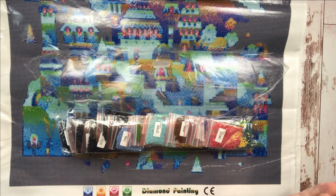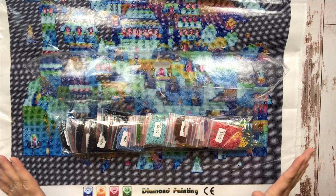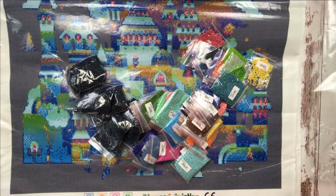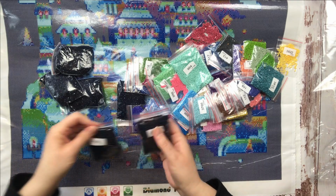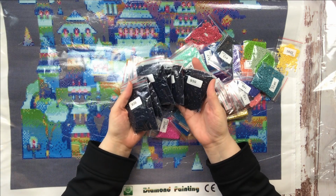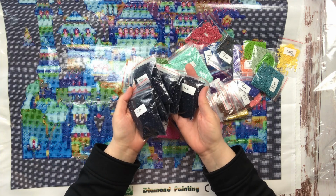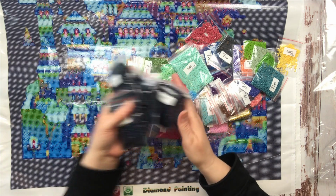My favorite thing about Robyn's canvases, hands down, is that they come with pre-bagged drills. Robyn, don't change that. That is so awesome. Okay, now, look how many fully sized bags of 939 we have in this canvas. That is gonna make this canvas so sparkly. I am so excited about that.